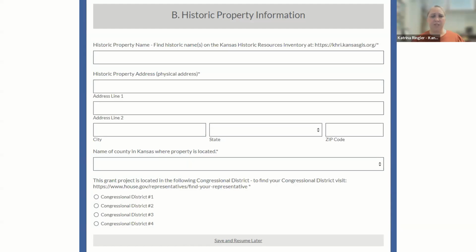In section B of the application, this is about the property itself. What is the historic name of the property? If you're not sure, there is a URL there for the Kansas Historic Resources Inventory. You can search by property address, by name, or by city or county. Whatever the name of the property is in the KHRI is probably what we call it and know it by. Properties sometimes can have different names. It may be officially in our records as the Smith House, but everybody locally knows it as the Jones residence. So, whatever you put, we'll figure it out as long as we can have the address.